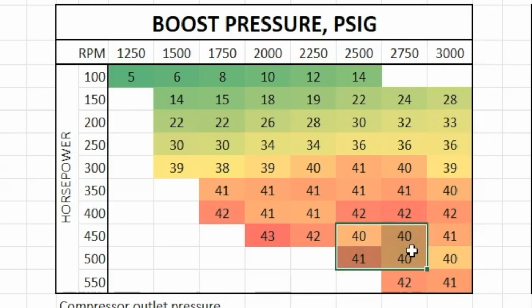This is not molested data, this is not smooth data. So you see 42, 40, 41, 42, 40, 40, it's not perfectly smooth data. This isn't theoretical data, this is actual data that we pulled off the dyno. So yeah, we could smooth it out, make it look a little bit sharper, but I want to show you the real thing.